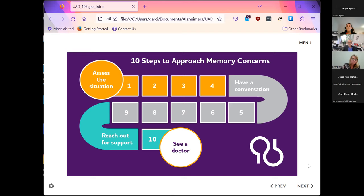The second part of the approach is to have a conversation with the individual, and it is really important to plan this in several ways. One is to figure out who should have the conversation with the individual. Should it be a family member? Should it be a friend? Where should you have the conversation? It should probably be in a private location, not a group intervention. It should probably be in a location that the individual is comfortable with.